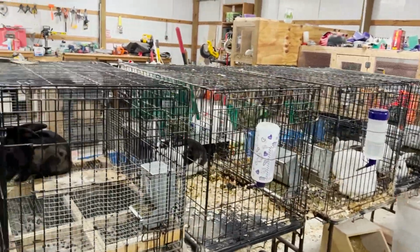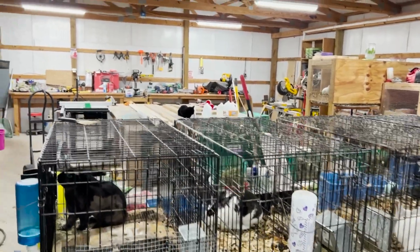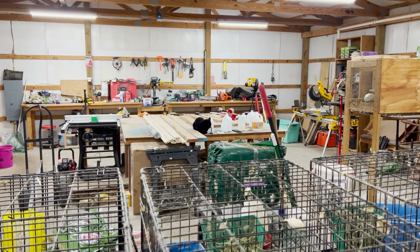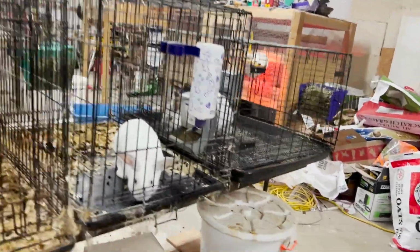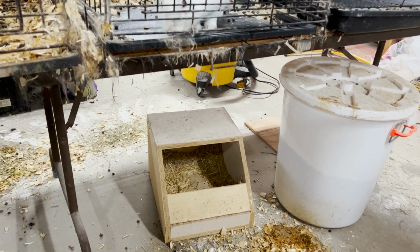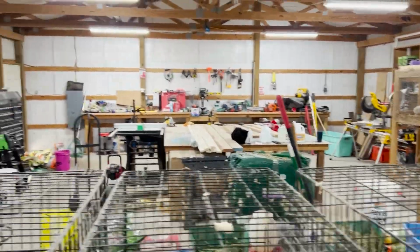Now, here's one thing. People have asked us, hey, where does Georgie sleep? There's Georgie over there. Look at him. He's just chilling out. Chilling like a villain, huh, Georgie? But Georgie comes in here when it's raining and there's tornado activity and stuff like that. That's where Georgie sleeps. He sleeps inside a birthing box for the rabbits. He'll come in here when it's raining, he'll get in there, and he does not come out.